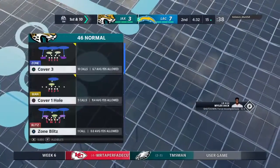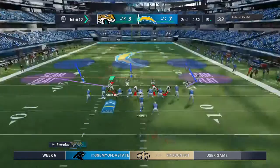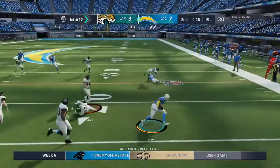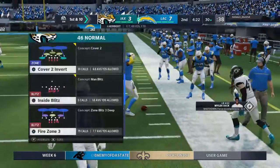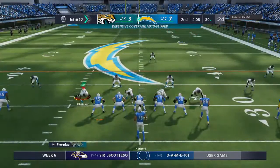And the Chargers will be backed up deep to begin their drive as they take over 1st and 10. The Charger drive about to get going. And that last drive, a long drive, but not just that. They had a great air attack going. Will they stick with it? I would think that they would, because if they were confident enough to do it on the last drive, starting backed up in their own territory, why would you change anything? They've got to be confident about what they're presenting and continue to do so.